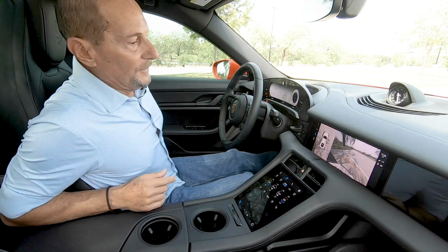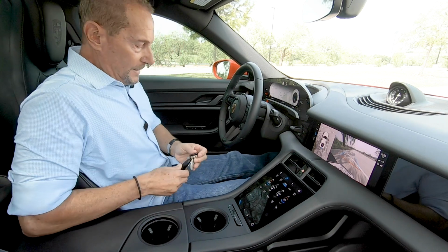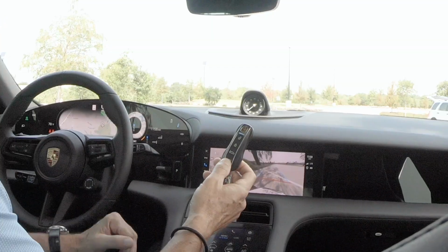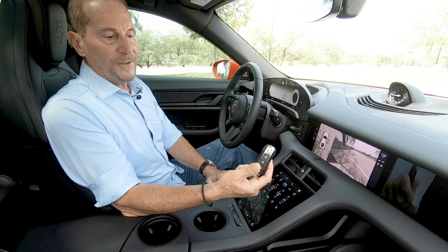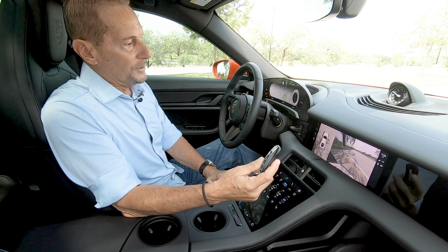The other thing I like about this car, let me just show you here real quick because I have it in my pocket, is the key fob. A lot of key fobs now are getting very large because they have a lot of gizmos inside of them. You can self-park and all that. I like the Porsche key fob because it's slim enough I can put it in my pocket without it looking a little crazy. I think that's pretty cool.